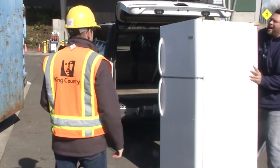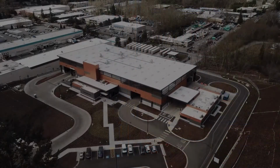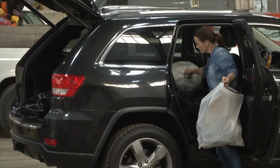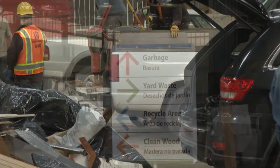If you are dropping off a refrigerant type appliance, ask the scale operator about the fee. If you are a residential customer enrolled in Orca Lift, Provider 1, or EBT, show your current card to the scale operator for a discount on garbage and recycling fees. If you have a combination of materials, the scale operator will tell you how to unload in a way that may save you time and money.